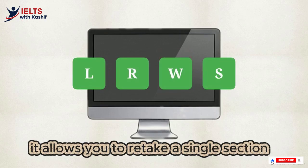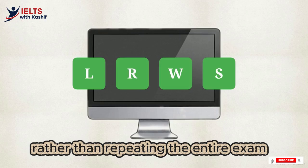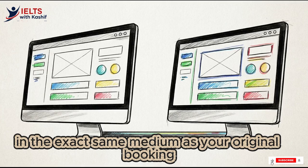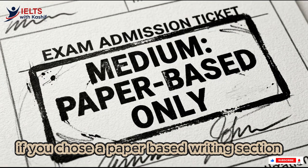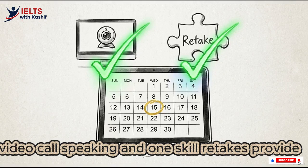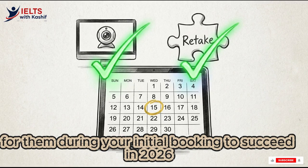It allows you to retake a single section if you underperform, rather than repeating the entire exam. Note that you must retake the skill in the exact same medium as your original booking. If you chose a paper-based writing section, your retake must also be on paper. Video call speaking and One Skill retakes provide strategic safety nets, but they are only effective if you plan for them during your initial booking.